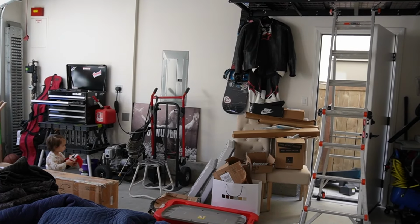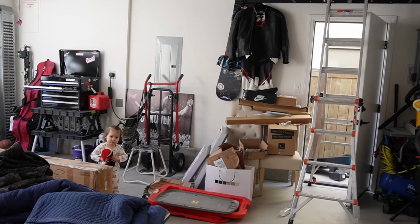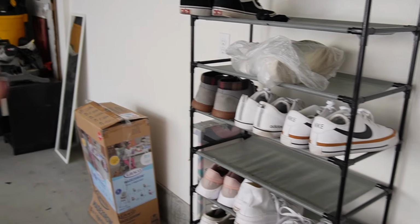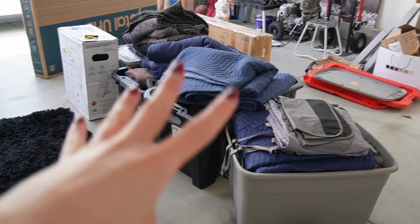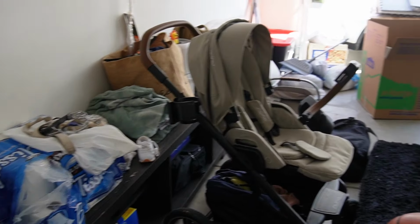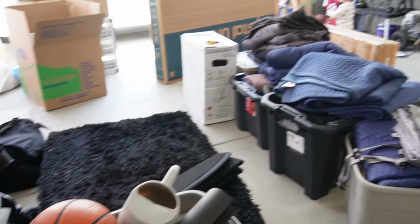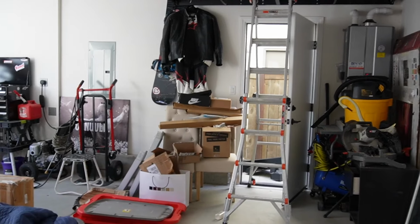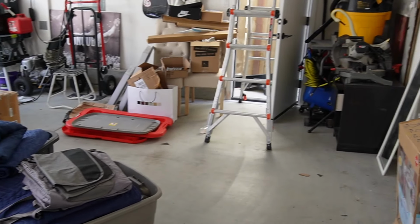tools, Kyle's tools, all on that wall. So we got to figure that out. We got some shoes, a bunch of boxes that I think are ready to go, question mark. And then all of this crap. There's a lot of crap in here. Everything's just being thrown in here. So we gotta, oh, all that's recyclable. So we're gonna toss that. We shall begin.